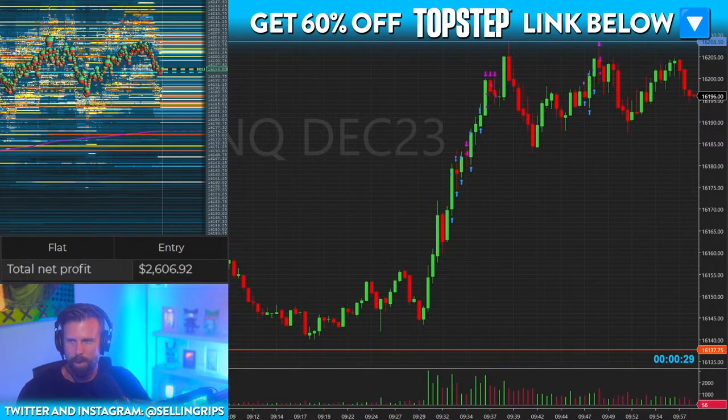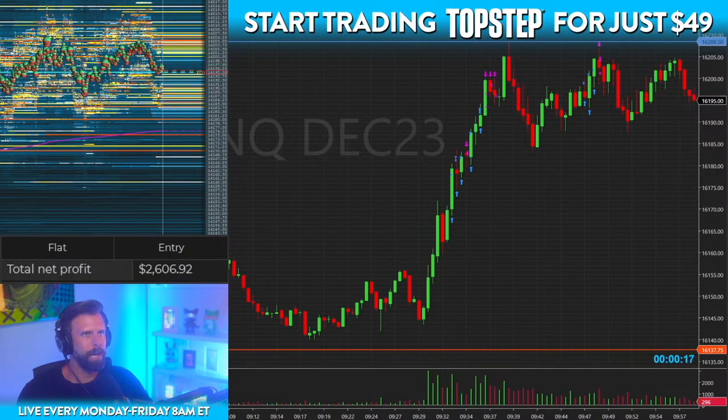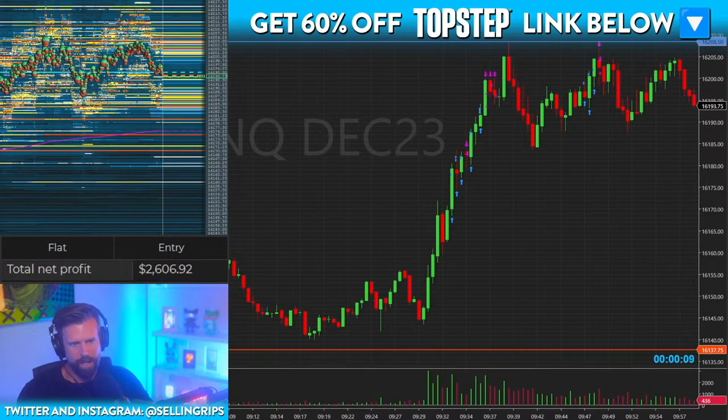All right, so we're seeing the market rolling over at Microsoft and Meta a little bit. SPY is still holding strong above 458, but kind of testing the lows. We're back at our 93 area now. So, slight pullback. 170 on my 50K Top Step.